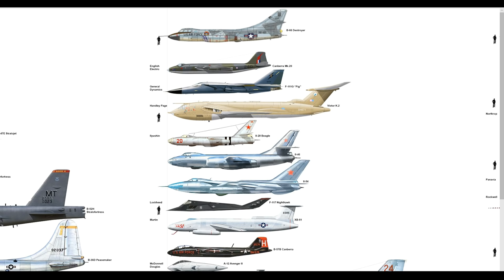Roger, and do we know any idea when it went out of service? 1973. '73, just after Da Nang. All right, fair enough. Anything on the Destroyer then, before we move off that?